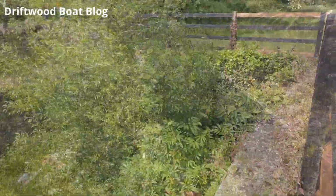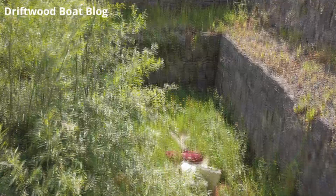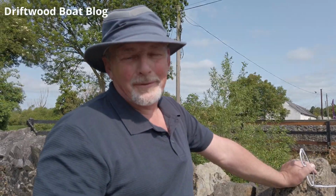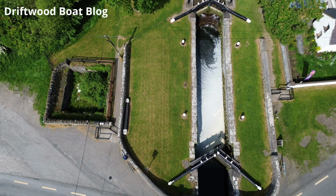The sad thing is to see the trees growing in it once again, and unfortunately people have started dumping rubbish back into it again, which is a bit of a pity. The whole purpose of a side chamber is to help conserve water. Originally there were 2 chambers here and they were connected by a tunnel.